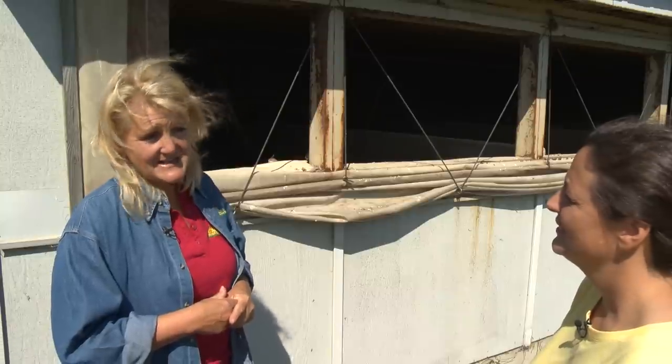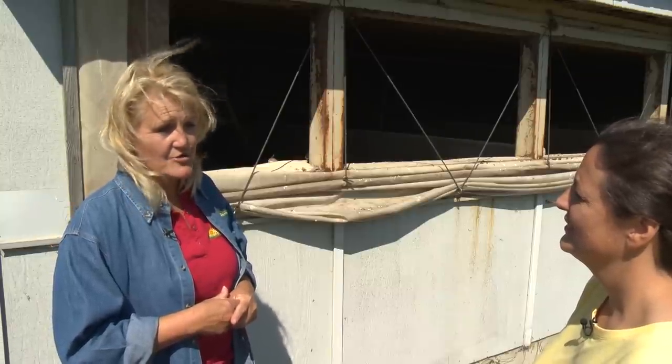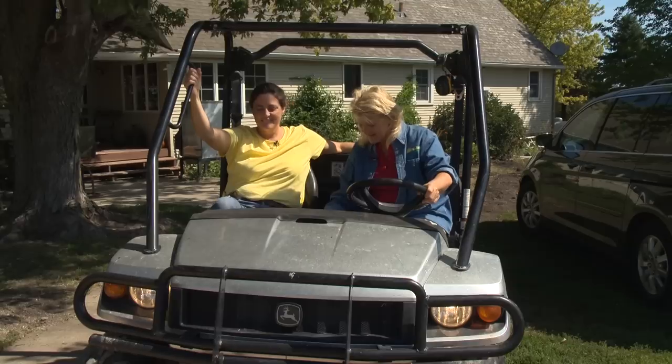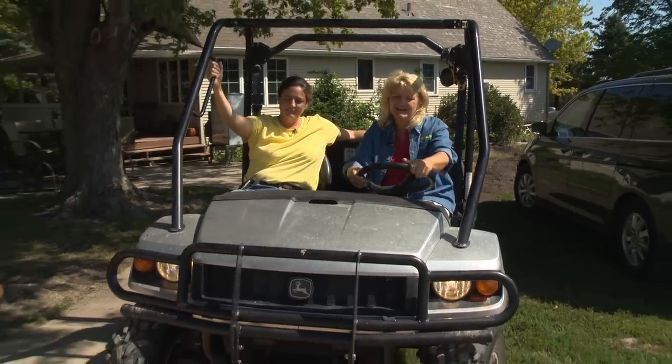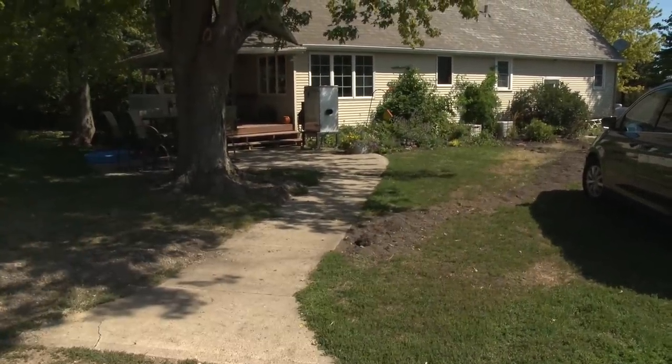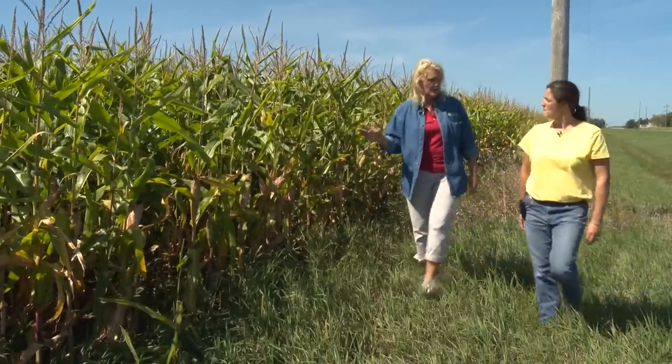Should we go and see where we actually start growing the corn that we use for the pigs? That'd be great. Okay, let's go. What we do on our farm, we try to incorporate old technology and new technology. This is what we grow in order to make our feed for our pigs.